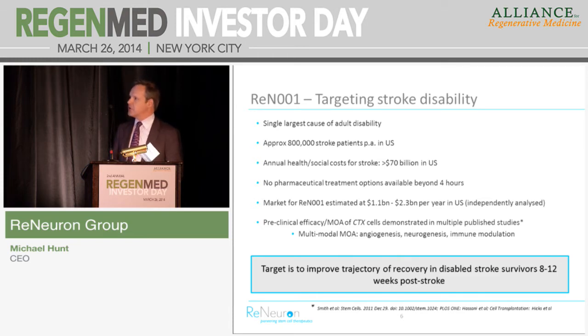As you may have already heard today, stroke is the single largest cause of adult disability in the developed world. It's a very large unmet medical need, around 800,000 stroke events per annum here in the US. And the health and social care cost bill that goes with that is very significant. No pharmaceutical treatment options beyond Alteplase, which has to be administered very, very shortly after the infarct. We've independently analyzed and tried to stratify the patient population that we believe would be the best responders for this intervention, and on reasonably conservative assumptions, that offers a market opportunity for us, we believe, of somewhere between 1 and 2 billion per annum, again here in the US, for REN-001, in that targeted sub-patient population.